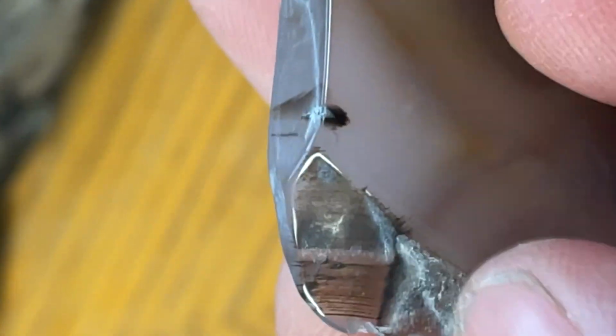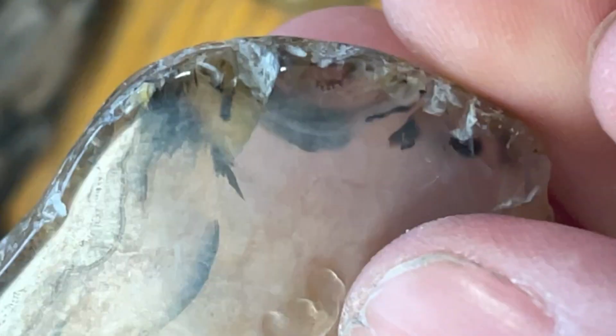Occasionally I'll throw little chunks of slab into the tumbler, and you can see here it broke at some point during the tumble. Not at the very last part though, because you can see it's also been worn down a little bit.